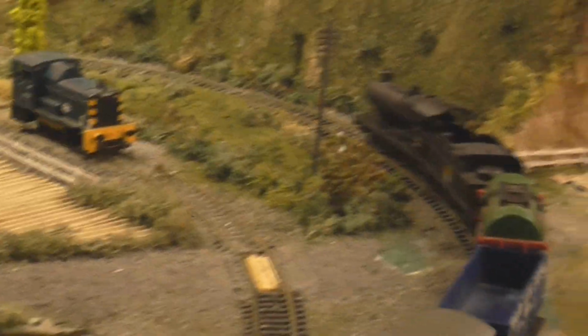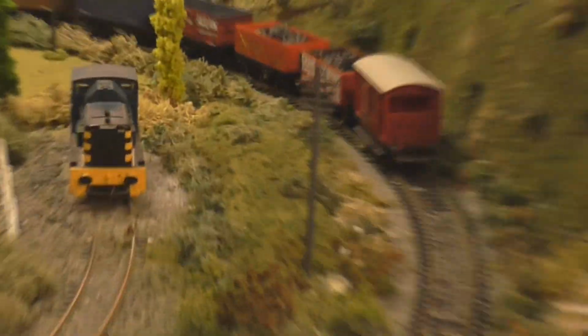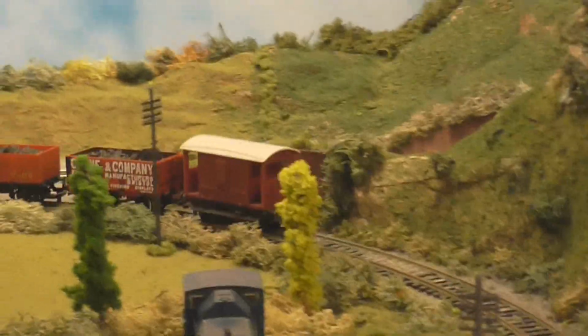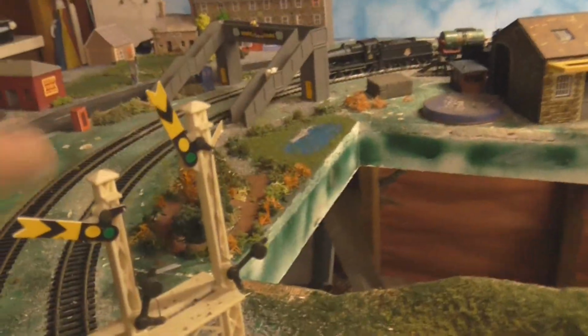And we have sort of a farm scene. We're siding there with Class 06. We have a road which needs completing, a hill there. The track sort of almost passes through like a cutting. We'll come to that later. We have a lane following the road, following the line. Distant semaphores, we're coming around.